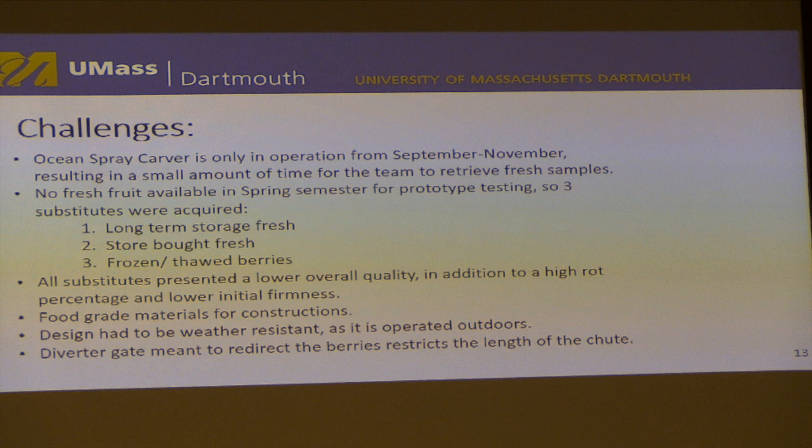So a material constraint that we had with our design was it had to be food grade because we're dealing with cranberries, and it also had to be weather resistant, which means it couldn't be corrosive, and it also had to be able to withstand long exposure to UV rays. And a geometric constraint that we had was there was a diverter gate along the conveyor belt, so this restricted the length of the chute.